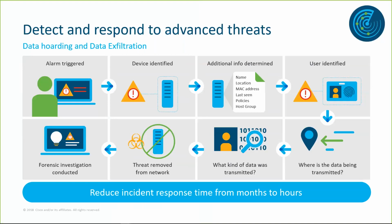And then after the fact, of course, you can look into that telemetry. You can do an after-action report, and you can do a forensic investigation on the entire security event. The bottom line here is that we reduce that incident response time. It's not something you've got to wait months or weeks for. We can do this in hours or even minutes in some cases.